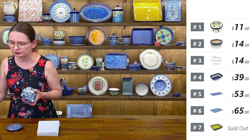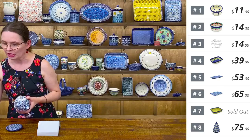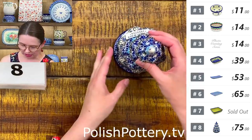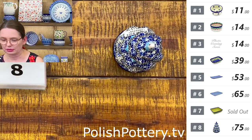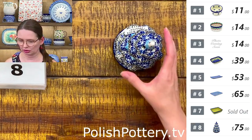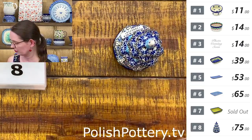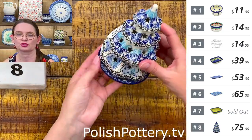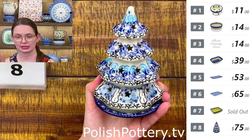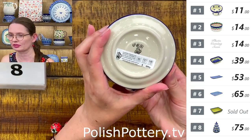Here I have little Christmas tree luminary. This is the smallest one from Ceramika Artystyczna. They have three sizes, and that's the smallest one. So let me give you measurements. Unicut pattern designed by Miss Barbara Makiewa with the snowman circle, so with the happy snowmen. 6¼ tall, and they are 3½ in diameter at the base. So that's the little Christmas tree luminary, the small one. $75 tonight. I have only few available in this pattern and size. I am sure we're going to have different sizes available. I mean, we do have different sizes available in different patterns.